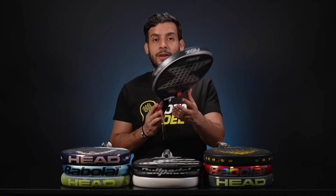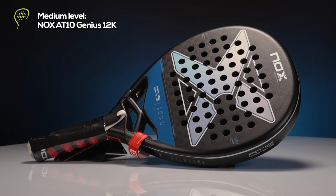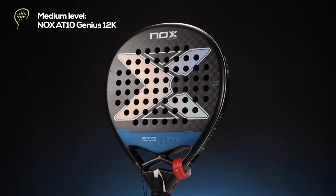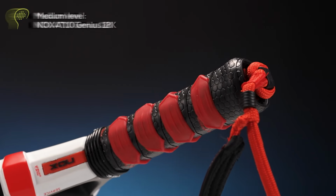For the medium level, we have Nox 8010 Genius 12K, which is the softer version of Agustin Tapia racket. It has a perfect mix between power and control thanks to its teardrop shape and the materials making it. The Nox custom grip is also integrated to increase the grip and give more comfort while playing.